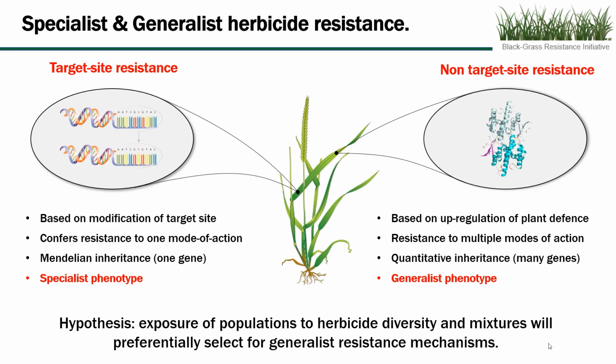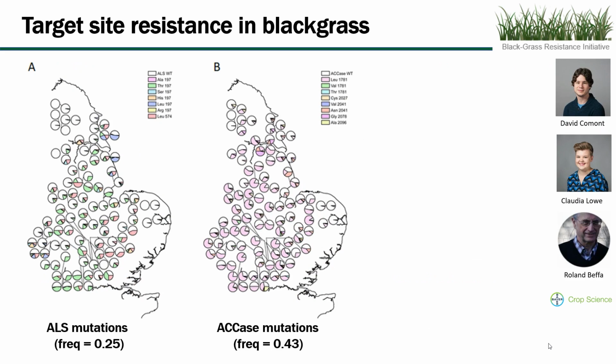And we wanted to address the question, given that dichotomy between these two types of resistance: could herbicide diversity and mixtures, so a longer history of using diverse mixtures or rotations of modes of action, preferentially select for this non-target site or generalist type of resistance? Because you could see a way in which that might account for the fact that we didn't see any signal in our data that those practices were reducing selection for resistance.